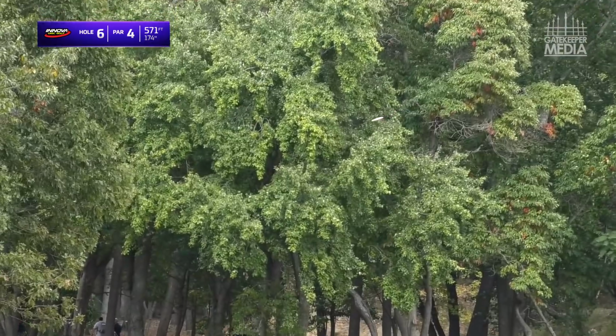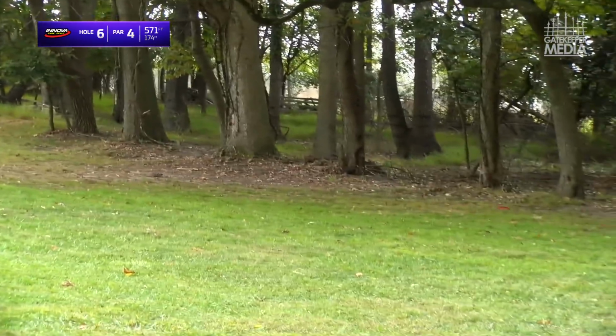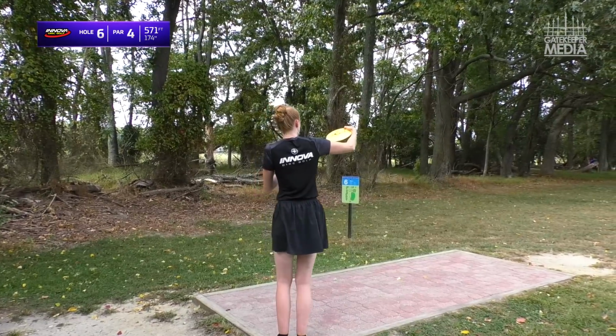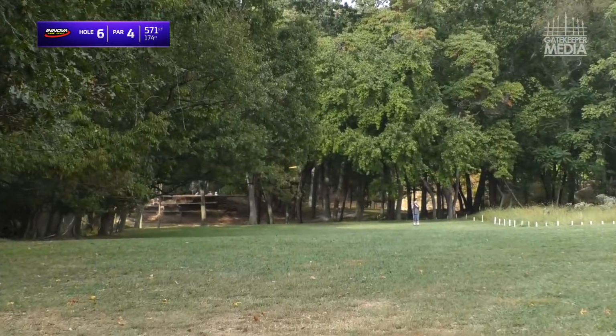Nice shot. So she decided to take it out to the right a little bit to have a good, easy fade to the left. And she executed that well because she avoided the left side trees. If you go into the left side trees, it leaves you a little bit more of a trickier second shot.